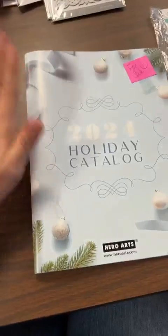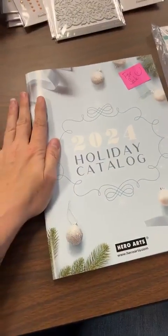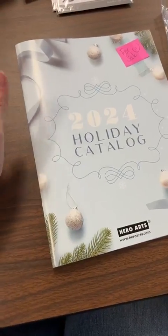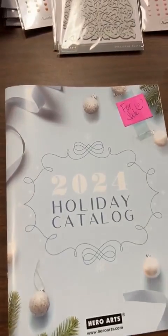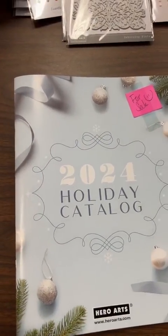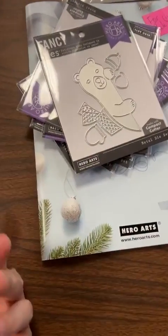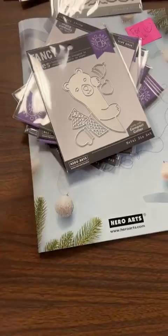Woo, we made it through the brand new Hero Arts catalog that I was not allowed to show you when we did the catalog party. I was told by my rep not to do it, and I do listen usually, especially if I ask first, because if you ask first and then you still do it, then that's just wrong.